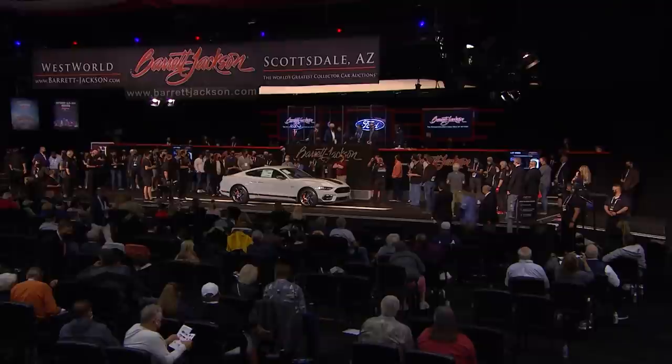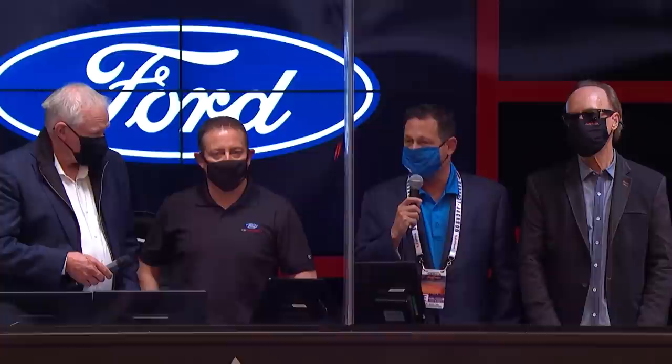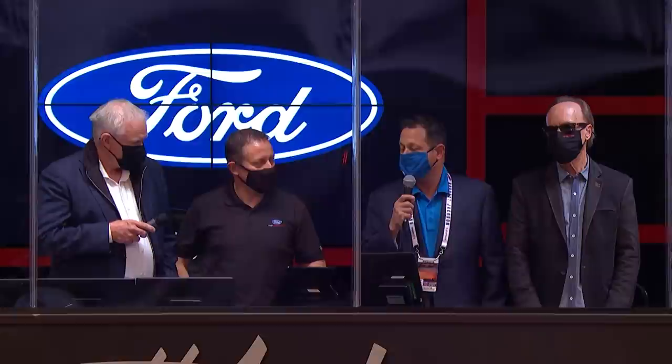On behalf of JDRF and the 1.6 million people living with type 1 diabetes in the U.S., we thank Jim Farley, Dave Parasek, and most especially Edsel Ford. The partnership with Ford has yielded 500 million grants, $2.5 million in scientific research, and 70 clinical studies. Craig Jackson has been a huge supporter. You all heard that he did $8 million of the $70 million that was raised by Ford. The partnership has been great, and Craig Jackson has been great for the local JDRF. Thank you both, Ford and Barrett-Jackson.